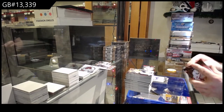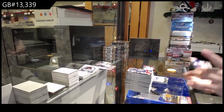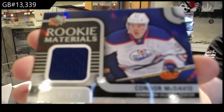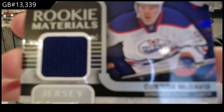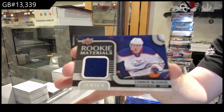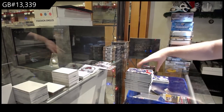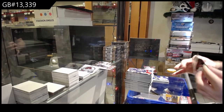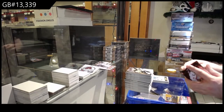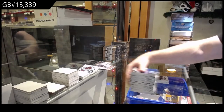I would bet you that Jaeger at a 38 parallel that we opened up, maybe that's probably 20, 30, 40, 50 bucks. And that's a nice start. For the Oilers, Connor McDavid. Rookie jersey, McDavid. A good one to get graded, by the way, for Ed Money. Pretty much anything McDavid graded does well. But congrats either way. Martin Jones, retro for the Sharks. And a Rantanen rookie for the Avalanche.